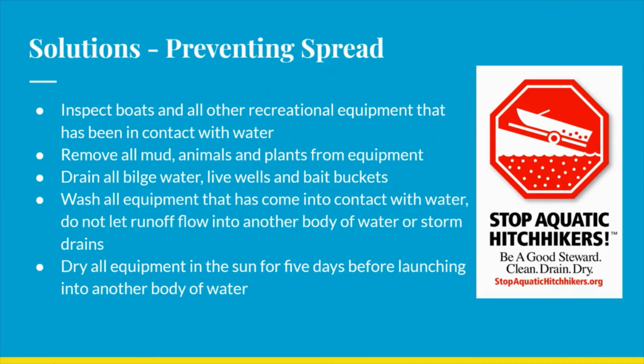One way that we can thwart the spread of zebra mussels is through inspection and cleaning of equipment we use in the water. This means inspecting boats, tubes, nets, boards, kayaks, and other items that can be brought into a new body of water.